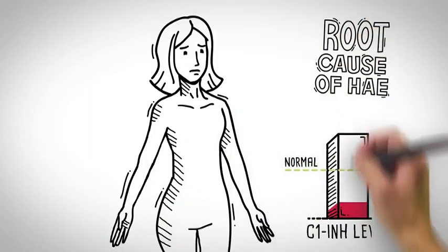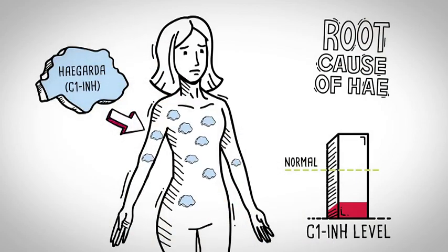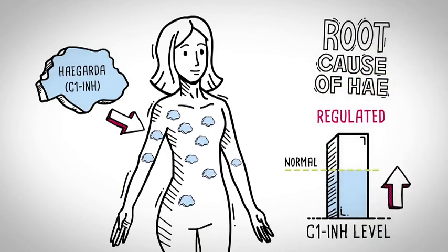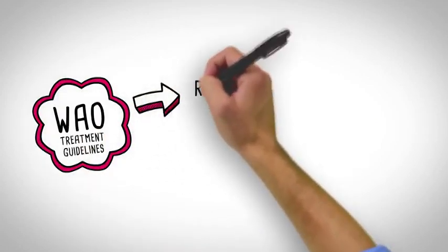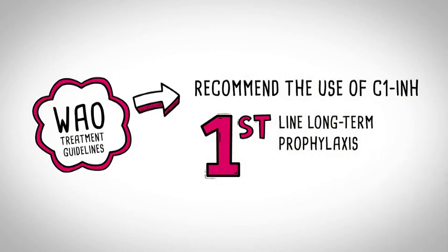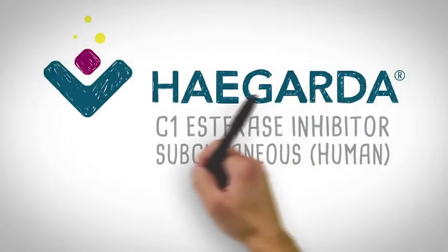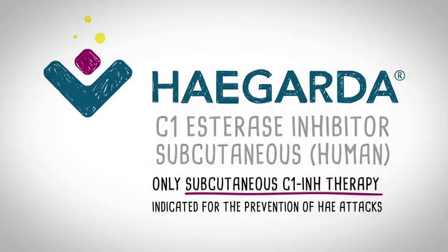When self-administered subcutaneously twice weekly, prophylaxis with Haegarda builds and maintains steady levels of functioning C1-INH, which allows the body to regulate inflammation in the same way it does naturally and can prevent HAE attacks. The 2017 World Allergy Organization treatment guidelines for HAE recommend the use of C1-INH for first-line, long-term prophylaxis. Haegarda is the only subcutaneous C1-INH therapy indicated for the prevention of HAE attacks.